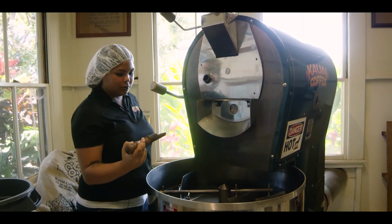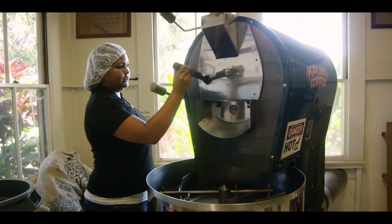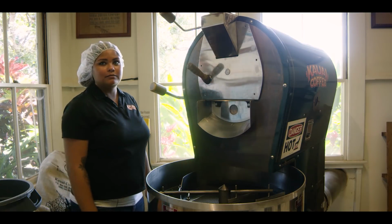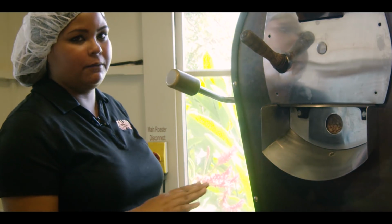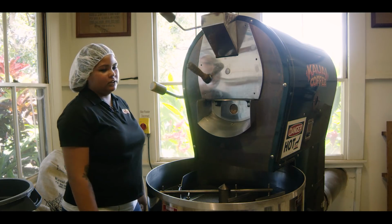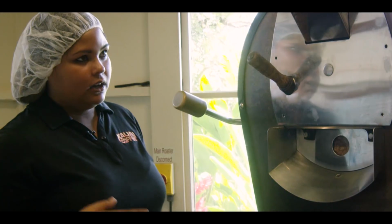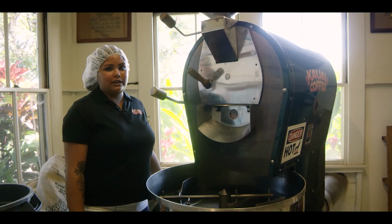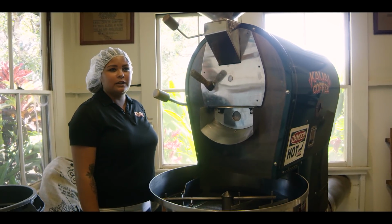Now you can see it's more of a golden, bright yellow color. At first it started off more as a green. Pretty much at this point it's halfway through roasting. Roasting really doesn't take very long. Unroasted coffee beans, or green beans, smell real similar to hay. It has a grassy smell to it.